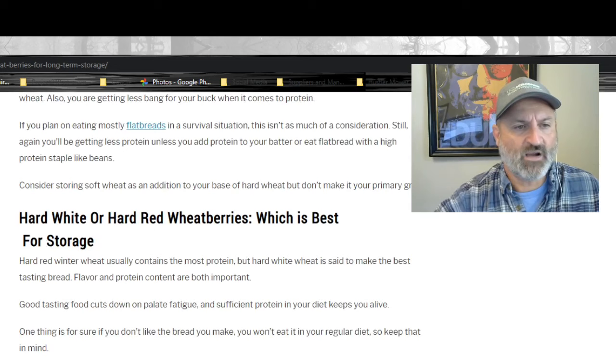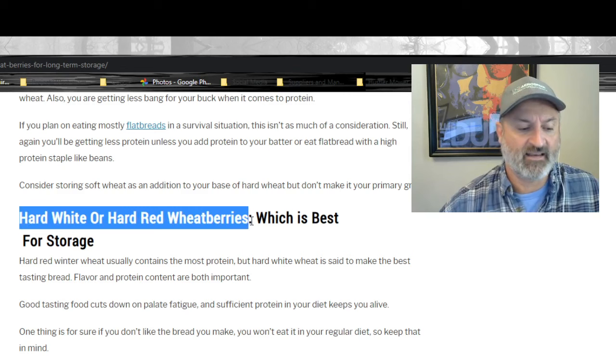Hard white or hard red wheat berries, which is best for storage? Hard red winter wheat usually contains the most protein, but hard white wheat is said to make the best tasting bread. So flavor and protein content are both important. There are thousands of different varieties of wheat, and they're actually experimenting. So some of the hard white wheat has higher protein content now, but you're going to have to search that, and it's going to be based on where you're buying your wheat from and what strain of wheat they're using. But overall, the hard wheat with the most protein is going to be your hard red wheat berry.